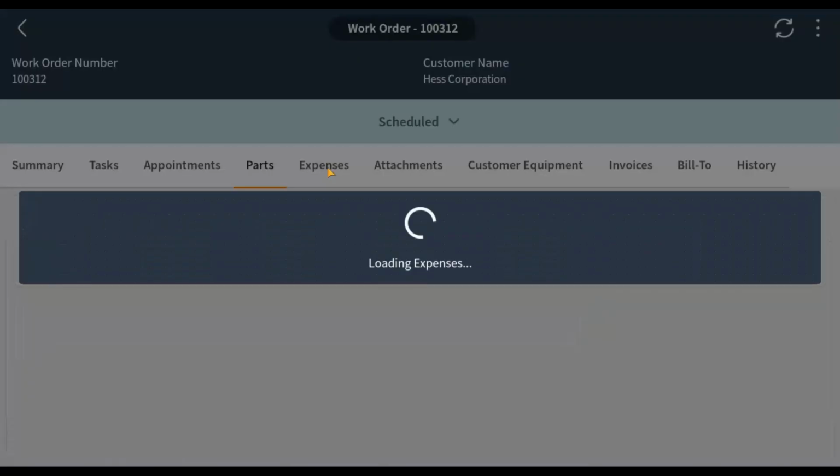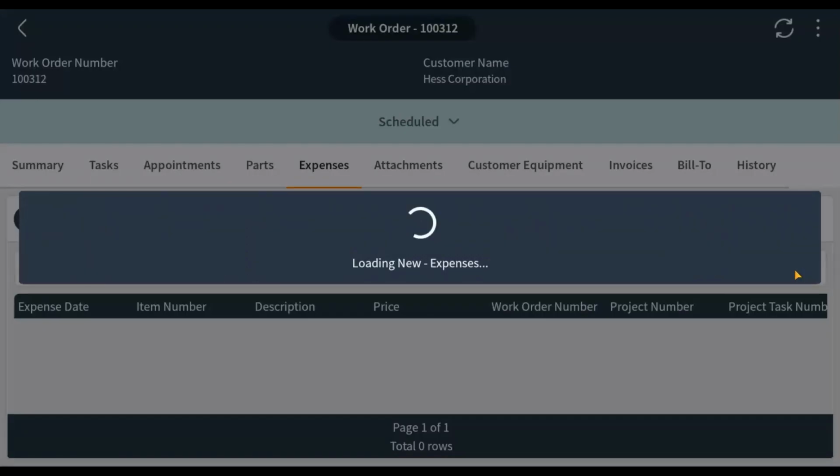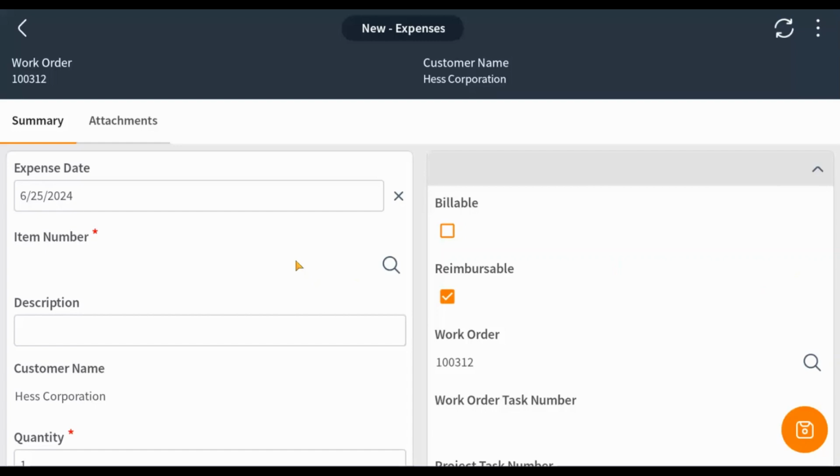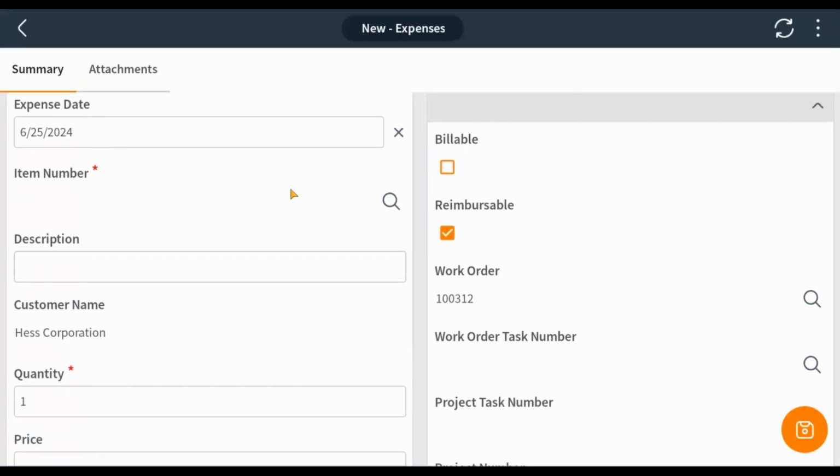Similar to that, you have the ability to add expenses. So if you had to purchase parts, for example, or if you're traveling, there's a per diem, there's lodging expenses. Those can all go here. Same idea, it's a common theme throughout the Fieldpoint application. You have a plus sign, you click on it, it launches a form. This form is your primary means of interacting with the data, adding new records, modifying existing ones, and in some cases potentially deleting data.